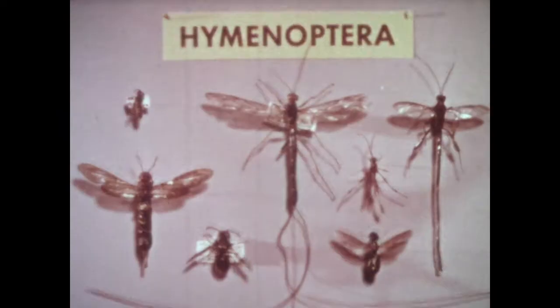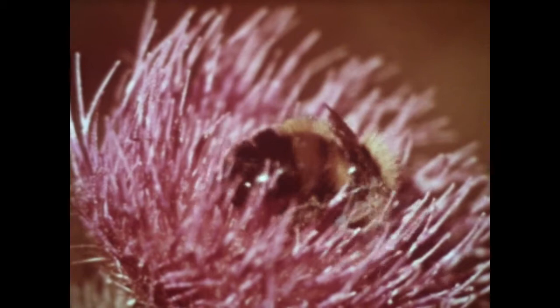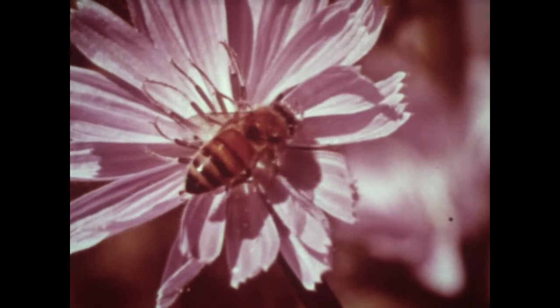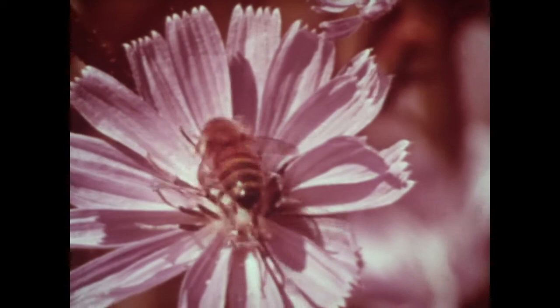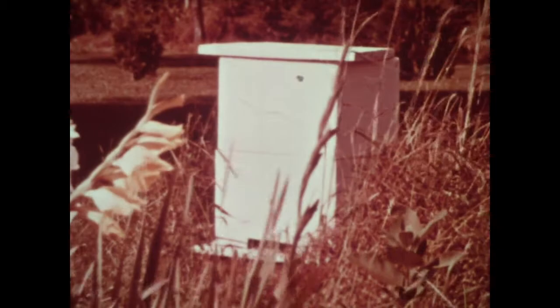Another order, the Hymenoptera, are membrane winged, the wasps, the ants, and the bees. Once again, there are two pairs of wings, but in this order, the fore and hind wings are held together in flight by an arrangement of small hooks. The Hymenoptera are amongst the most highly developed of all the insects. Many live in large and efficiently organized colonies.